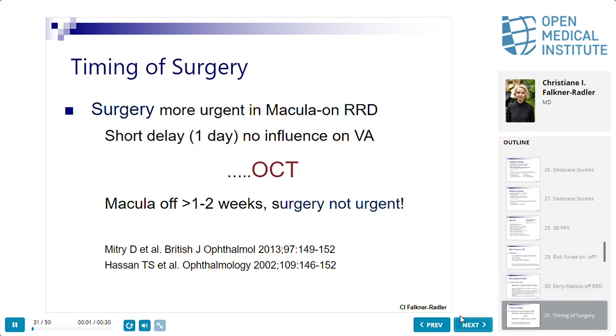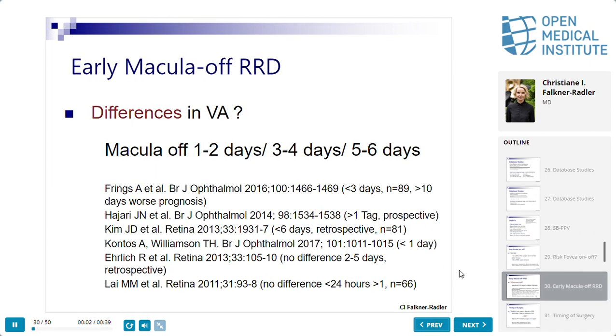If you have a macula off, these studies investigated the duration of macula off detachment. They didn't find a big difference, but what I would recommend is to do the surgery also within 1 to 3 days if you have an OR. I wouldn't go to the operating room at midnight, but I would try to do it as soon as possible, because the cells are damaged when the macula detachment is longer than some days.